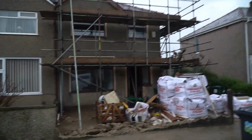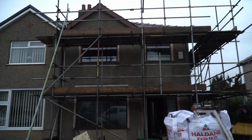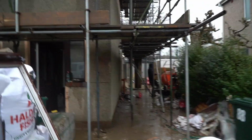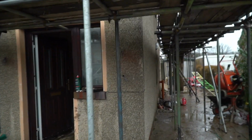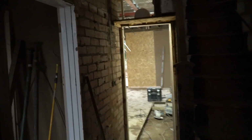There's a lot that's gone on with this place in the last few weeks. Been slacking a bit on the camera, to be fair. Definitely a lot. Scaffolding up now. Been smashing that wall down this morning. Incredibly tough, that. It is pissing it down, to be fair. Let's have a little wander around site. Stud wall up, first fix electrics in here, so this needs to be boarded today.